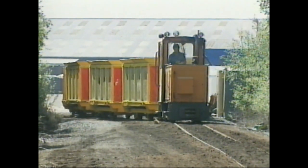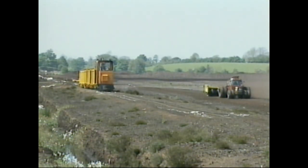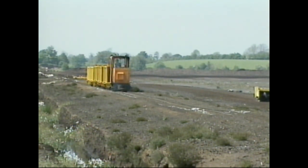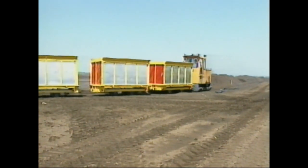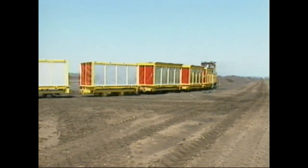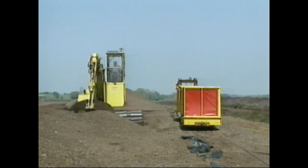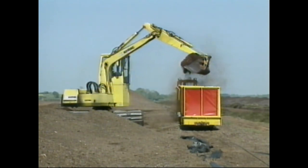The locomotives used are German-built Schomas. The wagons have been constructed by the company itself. Once the environs of the factory have been cleared, the tracks divide and carry on down either side of the moss. Wagons are loaded by excavators, and when full, the train reverses back towards the factory.